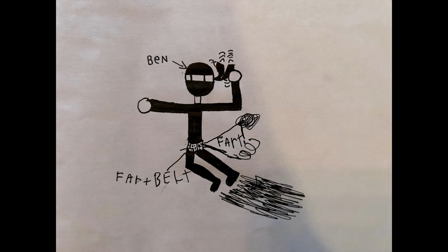Another favorite of mine here from Leo DePenta, Leo is a longtime listener and a big fan, is Ben wearing the fart belt. I love the simplicity of this drawing. I love the fart lines, and we can see the fart coming out of the fart belt. I love the action lines and the pose that Leo has done. Great work, Leo. Thanks so much for that.